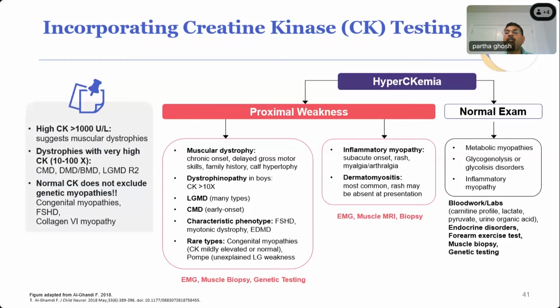Now, if we have a child who has high CK but normal exam, then we think about certain metabolic myopathies where they can present with recurrent episodes of muscle breakdown or rhabdomyolysis. We can do a very complex set of labs to identify those group of disorders.